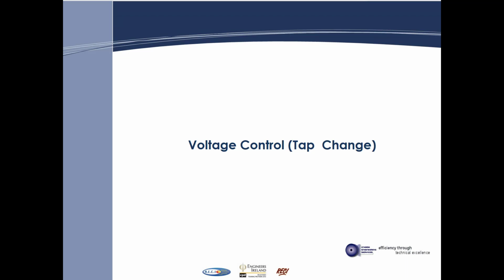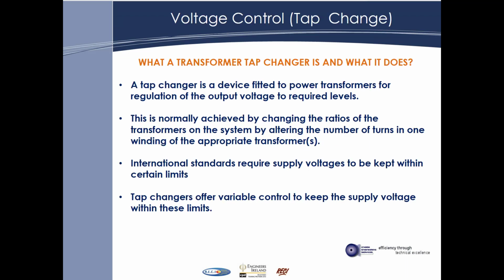Voltage control, otherwise known as tap change. What is a transformer tap changer and what does it do? A tap changer is a device fitted to a power transformer for the regulation of the output voltage to a required level. This is normally achieved by changing the ratio of the transformer on the system by altering the number of turns in one winding of the appropriate transformer. International standards require that supply voltage be kept within certain limits. Tap changers offer variable control to keep the voltage supply within these limits.